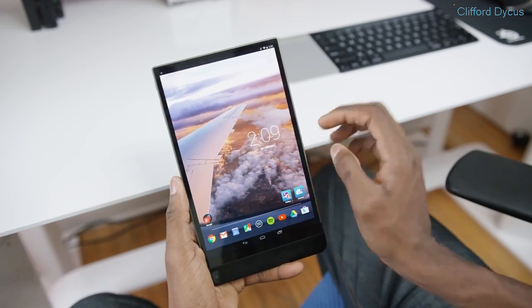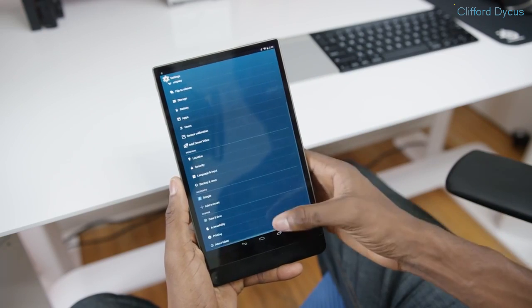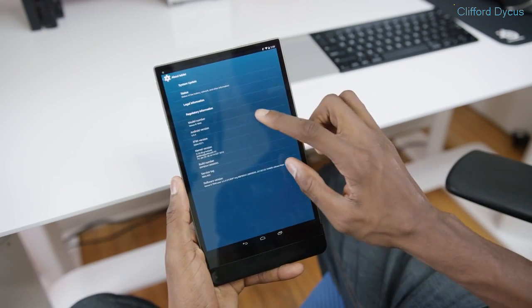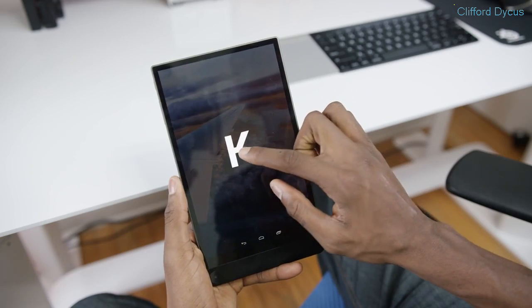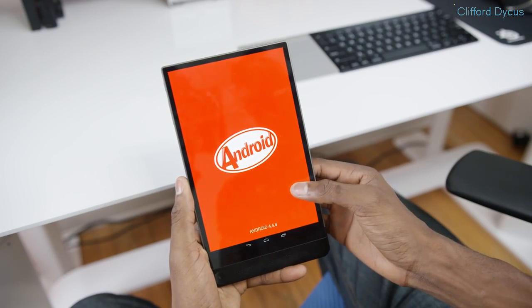And the rest of the experience is pretty familiar, so it's great for that. Stock Android KitKat is compelling to use here in portrait mode, which is fine. It's just weird because it feels like a giant phone experience instead of a small tablet experience.